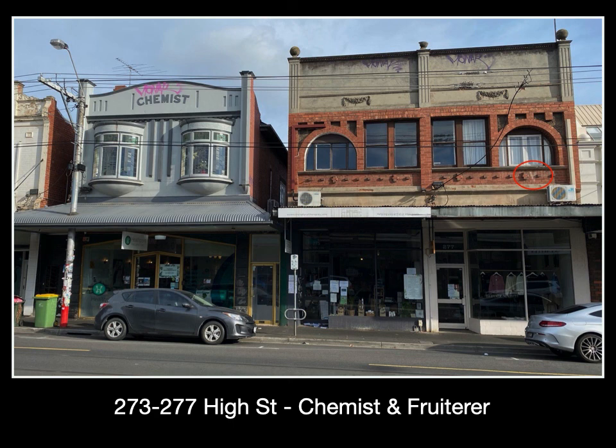275 to 277 High Street on the right. A pair of two-storey shop dwellings dating from 1920s with a plain brick arch window, stucco pediment. Note the small V for Victory on the right, highlighted in red, displays post-war optimism by the new Italian immigrants above their fruit shop. 273 High Street next door, dating from the 1920s. Two-storey shop dwelling in the Art Deco style, rounded top floor bay windows built for another chemist, Walker.